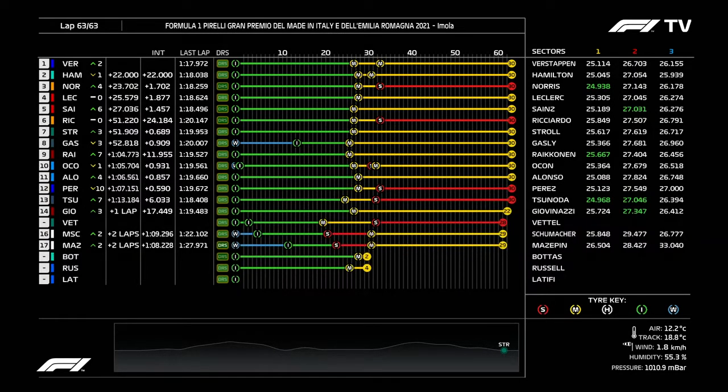But yeah, we opted to go on the softs for the restart, and I had good pace in the first 10-15 laps, but I knew I was going to struggle a lot towards the end, especially with Lewis behind me. It was not going to be an easy one, but I tried. I held on for 2 or 3 or 4 laps, but in the end, I just couldn't hang on. But I'm happy with third. I'm not disappointed.